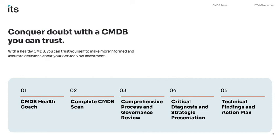Out of those health factors come findings, what we have identified as an issue, and recommendations, the action plan for you to solve it. More than 50 of the recommendations we have are specifically tied to ServiceNow best practices, and then we have a large number of them that are based on our own experience.